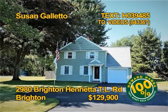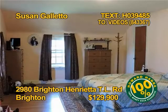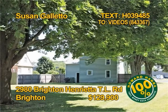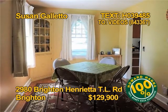You could own this move-in ready Brighton home for less than renting. 3 bedrooms, 1 bath, over 1,100 square feet on a half acre lot with mature trees. All appliances stay, even the washer dryer. Come and see this super buy. Arrange a tour soon with Susan Galletto.